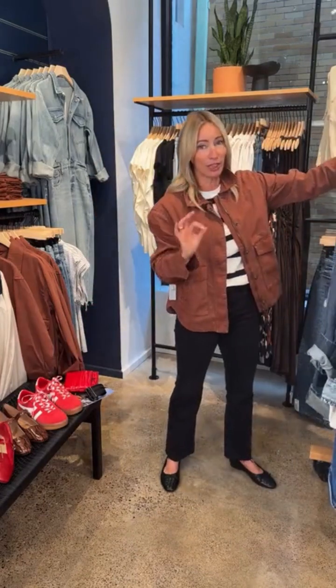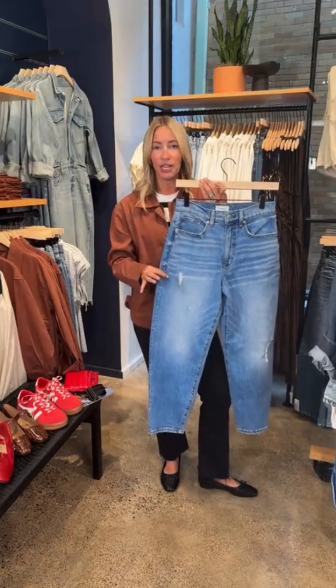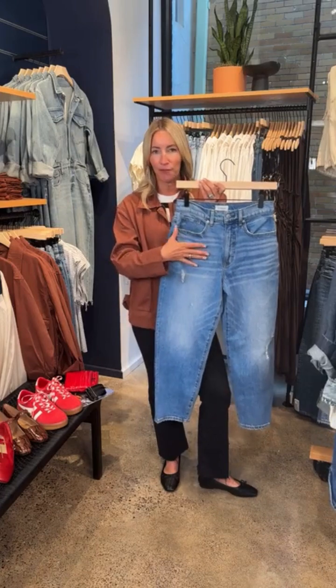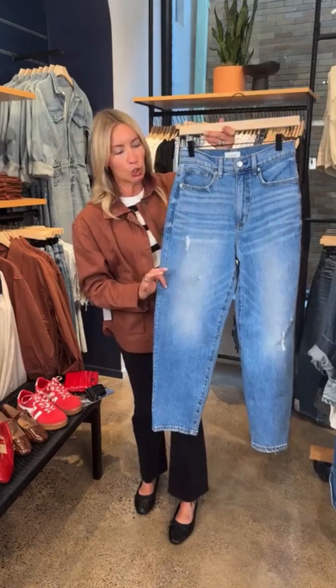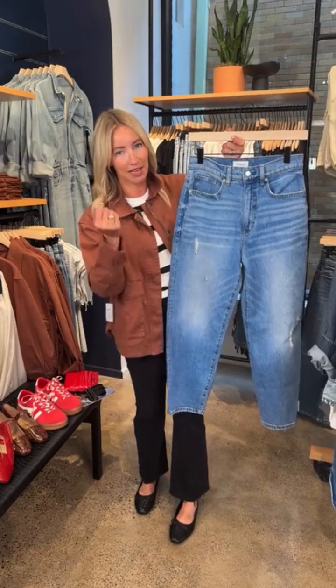I am loving this barrel boyfriend balloon jean. I just want one that's not so exaggerated. So love this one from Every because it's not so crazy big. The Pistola Eli is also a really good one. Super flattering and really easy to wear for those of us that are shorter because it's more of a cropped length.